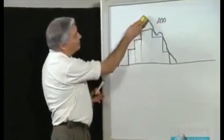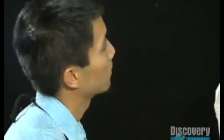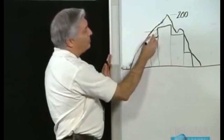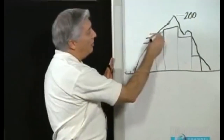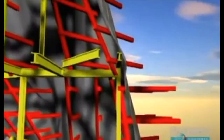Instead of doing conventional scaffolding out here, what I think I might be able to do is, from the structure, come out with members that just come out and provide a working surface. It's going to look like toothpicks coming out of the mountain. They'll need more than 2,000 of these giant steel toothpicks to support the scaffolding.